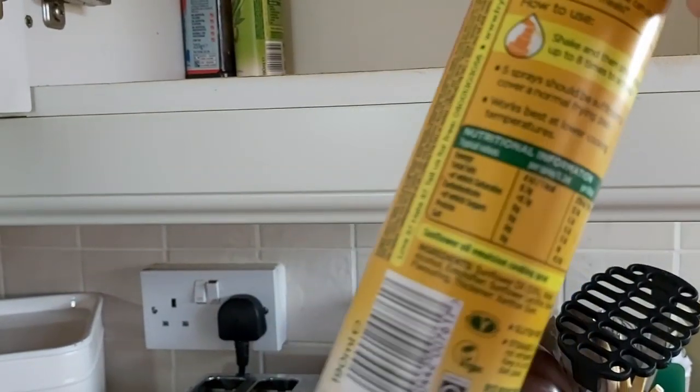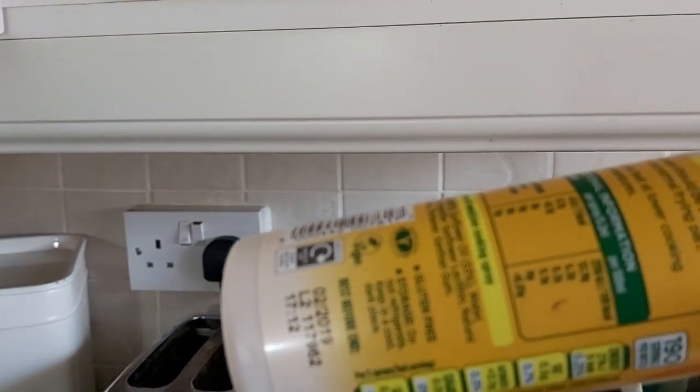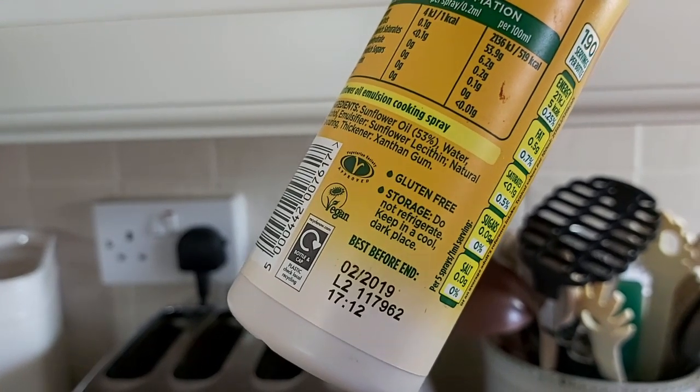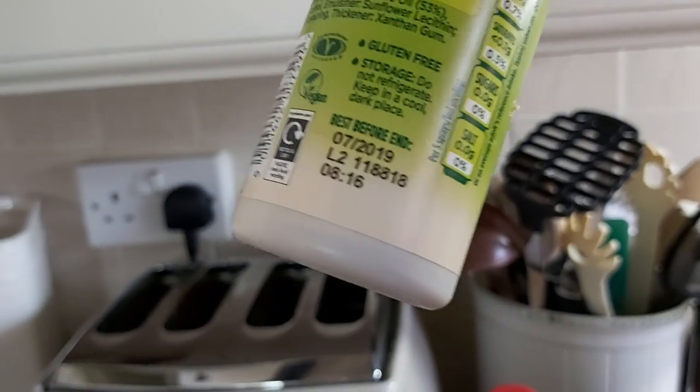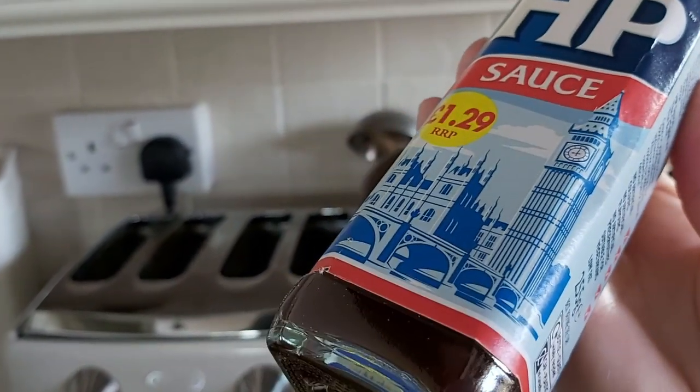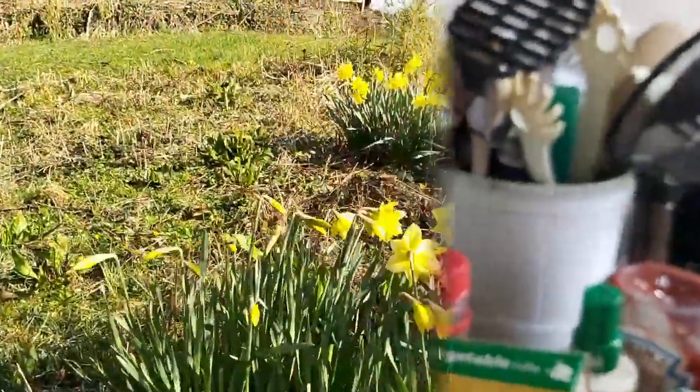Some more Fry Light. Now, I'm suspecting that these, because they're at the back of the cupboard, are out of date. Yeah, they are out of date quite considerably, so there's hardly any in. I'm sure they would be okay, to be fair. I'm not the kind of person that throws things out just because they've reached their best before date. I do take a value judgment on it. And then we've got some HP sauce. Okay, so there you go.